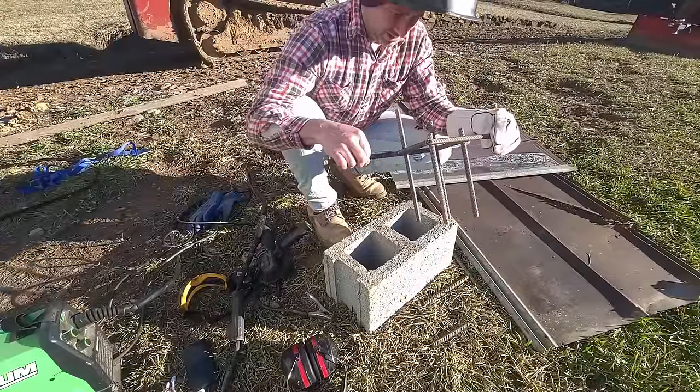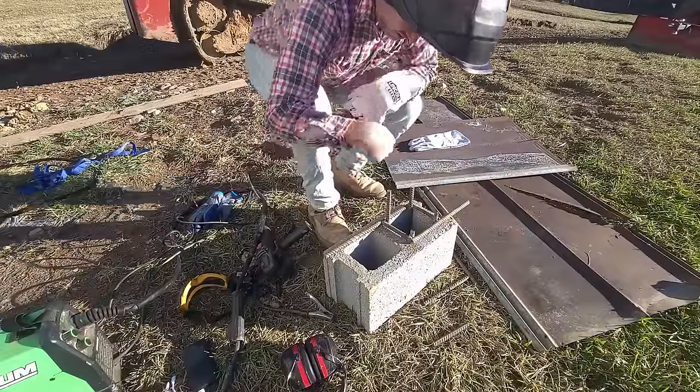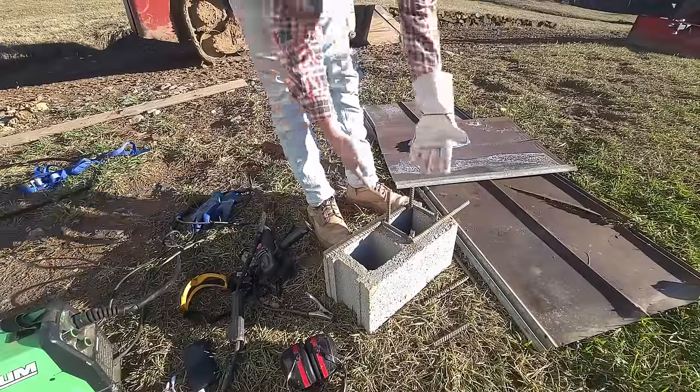We could bend these in, get it just right so that it slips in easy. Cool. We'll cut these excess off and mix the next part.